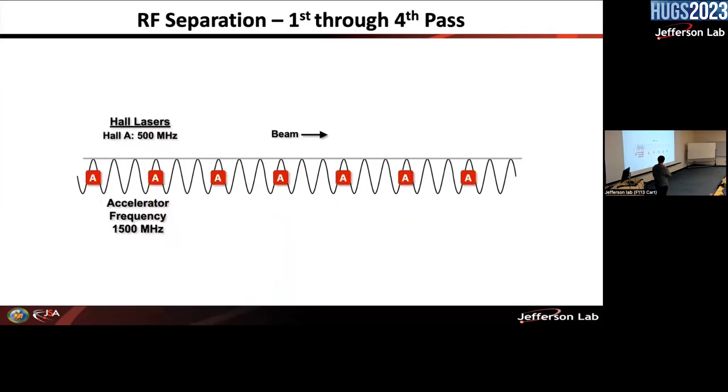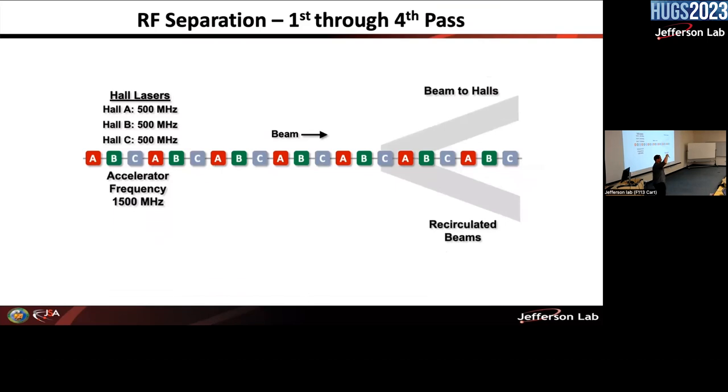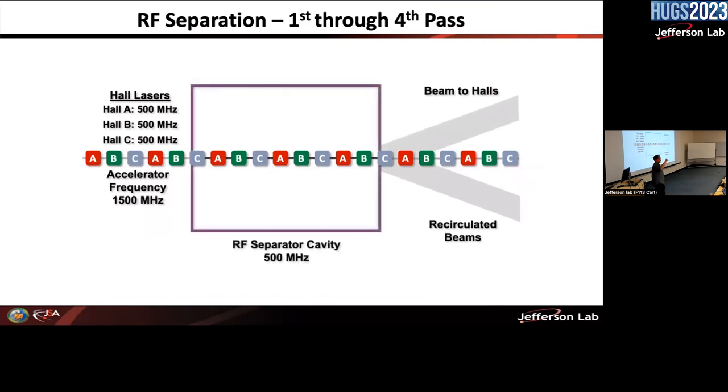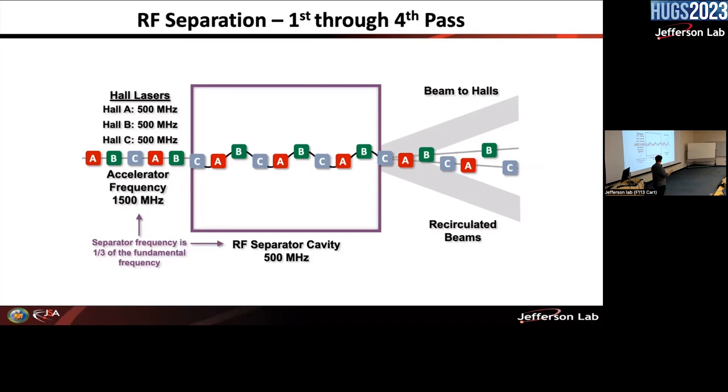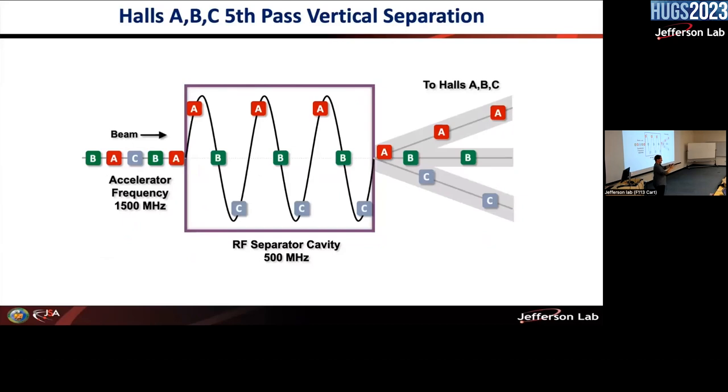So we have 1500 megahertz, and the laser for halls A, B and C is done at 500, so it's a third of the fundamental frequency. That means we have three spots on that RF wave where the bunches of electrons are going to be. Then when we want to separate them, we use that RF separator cavity at a specific frequency to kick one of them to the hall, and the rest will recirculate. Because there's three of them, we can separate all of them towards the halls and then put A, B, C, with further separation because they're timed on different parts of the wave. Cool. So that's the essential of the fifth pass separation.